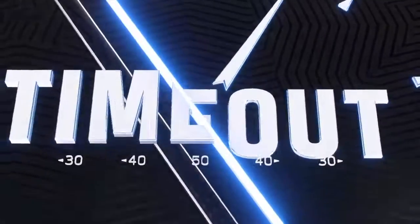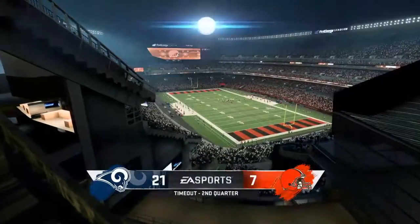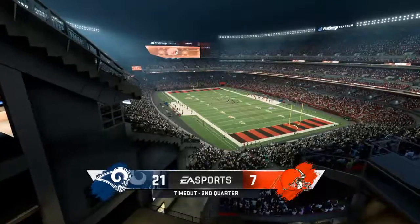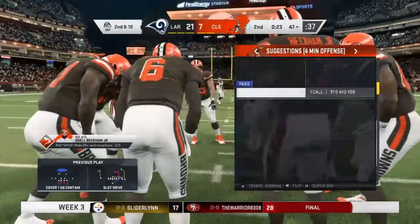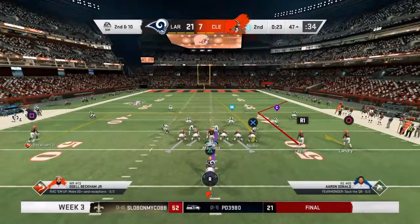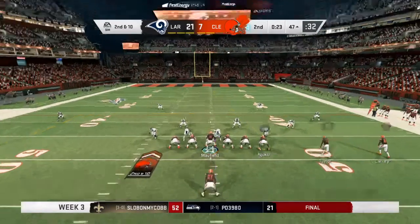No gain on the play there. It'll be second down. Now the Browns will use the first of their 3 timeouts as the stoppage will come with 23 seconds to go till halftime. Had the completed pass, but for no gain, stopped right at the line, so it's second and 10.